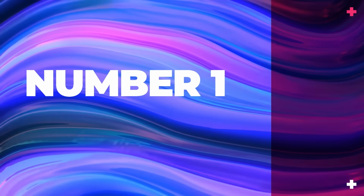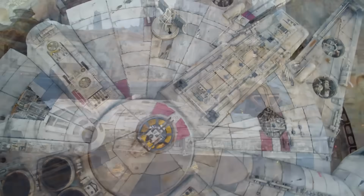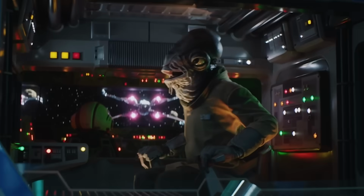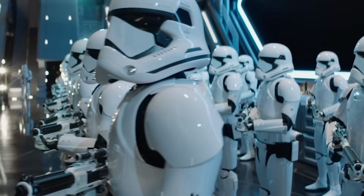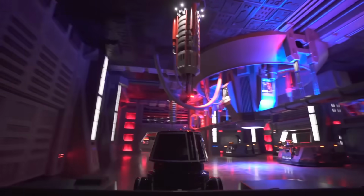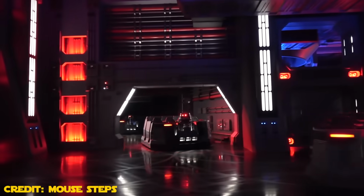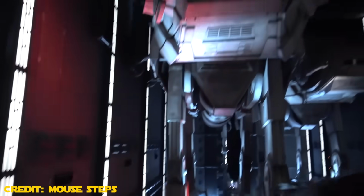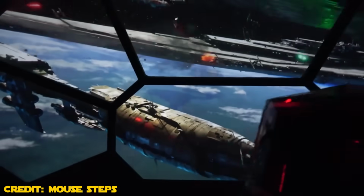Number 1. When Star Wars Galaxy's Edge was announced at the D23 Expo in 2015, Star Wars fans had a lot to be excited about. In particular, we were filled with curiosity and anticipation regarding its headline attraction, Star Wars: Rise of the Resistance. Maybe one of the most exciting rumors was that the attraction would use multiple ride systems, including a trackless one. It was also speculated that since the show building would be 2 stories tall, that it would use a lift and maybe even a drop tower to move guests through the ride.